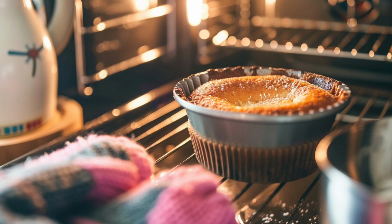A lot of people make this mistake: opening the oven door too frequently while the cake is baking. Each time you open the door, you let out heat, which can cause your cake to collapse or bake unevenly. Try not to open the oven door during the first half of the bake. If you need to check, do so toward the end of the baking time to see if the cake is done.